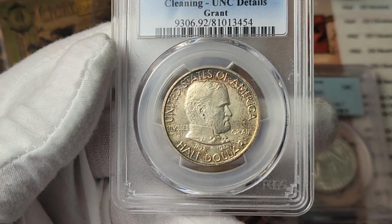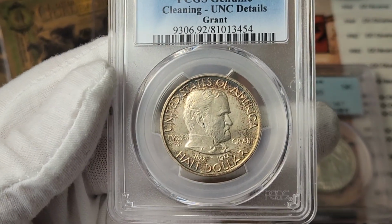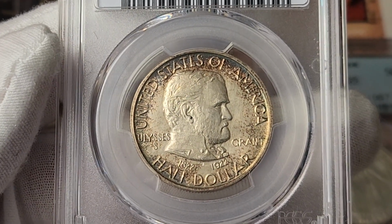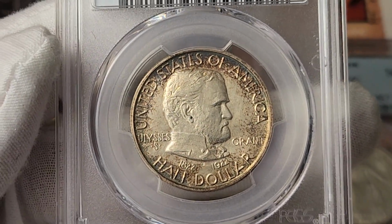Many of these actually circulated before 1930. These sort of entered circulation, and folks were just spending them like regular money. I mean, 50 cents was a lot of money in the 1920s to hold on to something. And they didn't start saving them until the 30s.